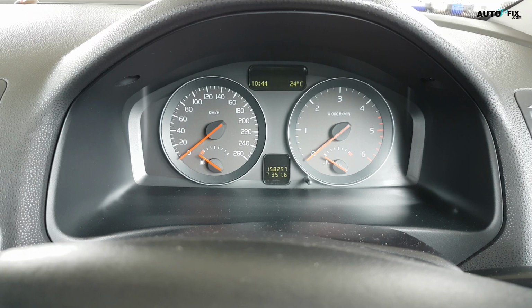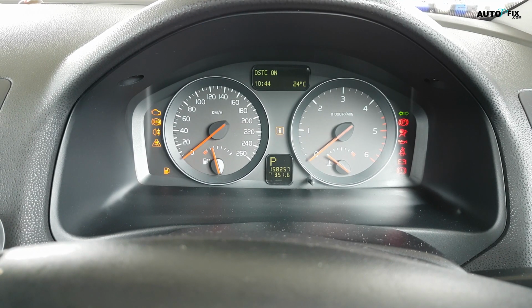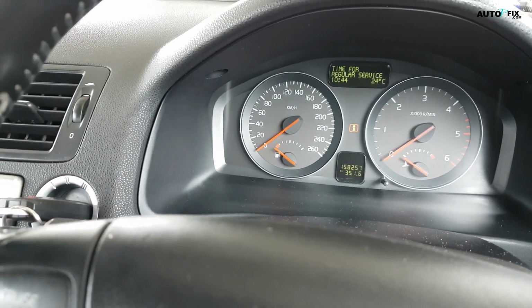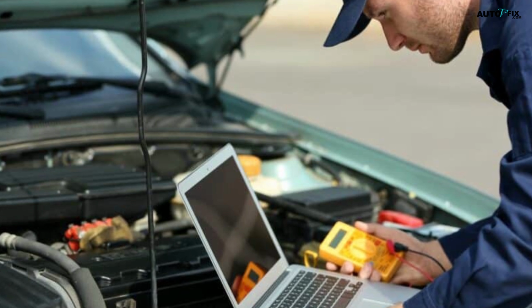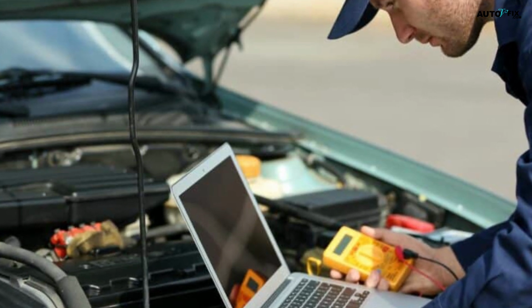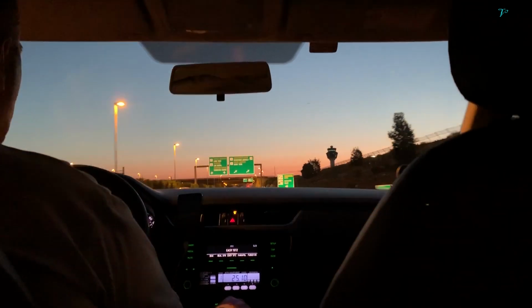In conclusion, your car's dashboard is more than just a collection of lights and gauges. It's a vital communication system that keeps you informed about your vehicle's condition and alerts you to potential issues. By gaining a comprehensive understanding of the various warning lights and their meanings, you can take proactive measures to address problems before they escalate, maintain your vehicle's safety and performance, and enjoy a more confident and stress-free driving experience. Embrace the knowledge and stay vigilant. Your dashboard is your ally on the road, guiding you towards a safer and more reliable journey.